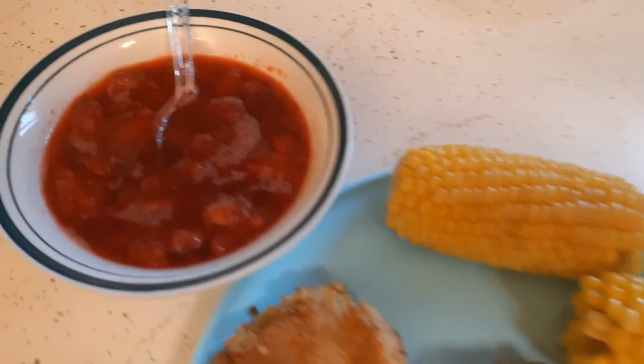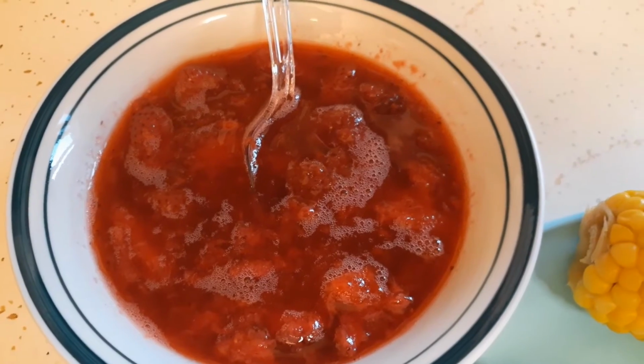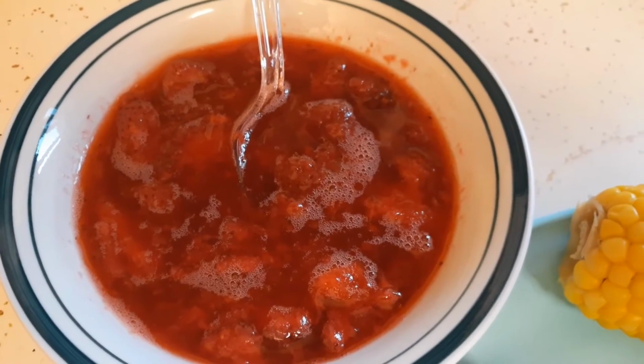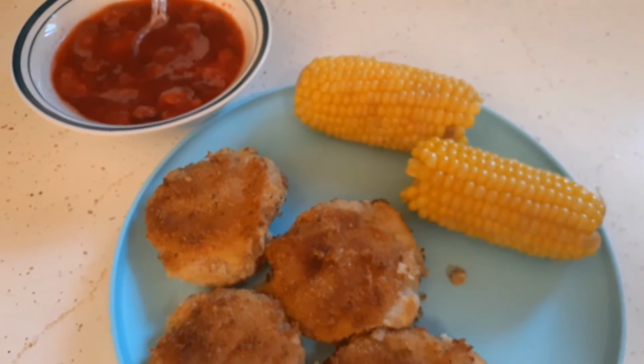Got some corn on the cob, and this is a sliced strawberry and sugar. It's usually in the frozen department, but we like to have that as a side when we have chicken patties. So this is what's for dinner on this Thursday night.